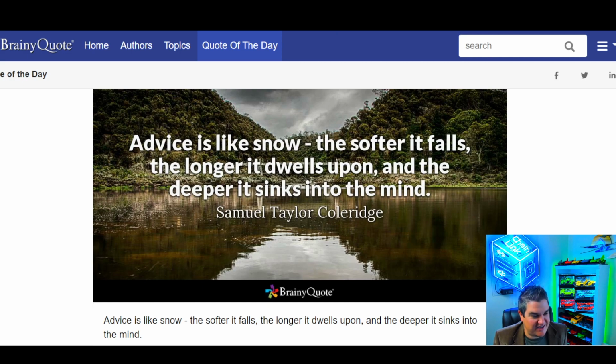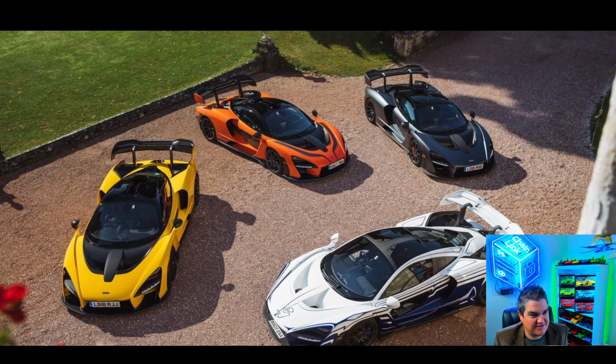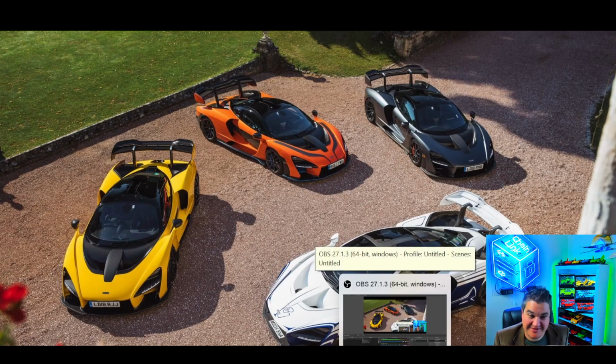All right, car of the day, or should I say cars of the day? My driveway. I wish. 4 McLarens. Pick a color. I'll take the yellow fella. Which one would you pick? Man, I can't imagine if that's one person's driveway, but they like Sennas and they got about 10 mil. I'd go with that, 10 million for all 4.